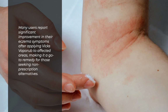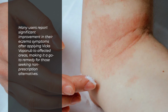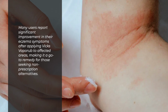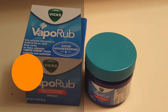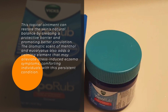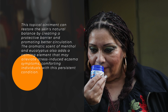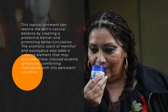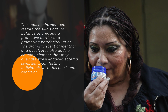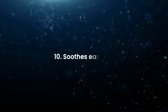Many users report significant improvement in their eczema symptoms after applying Vicks Vaporub to affected areas, making it a go-to remedy for those seeking non-prescription alternatives. This topical ointment can restore the skin's natural balance by creating a protective barrier and promoting better circulation. The aromatic scent of menthol and eucalyptus also adds a calming element that may alleviate stress-induced eczema symptoms, comforting individuals with this persistent condition.